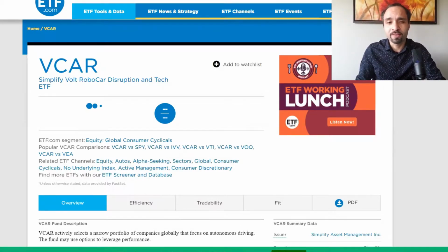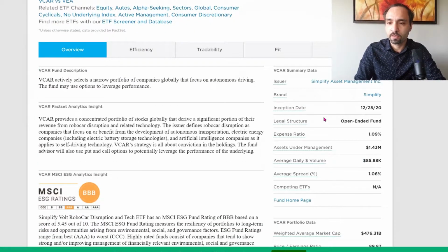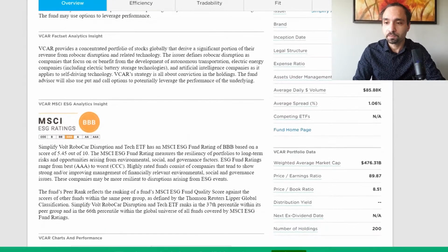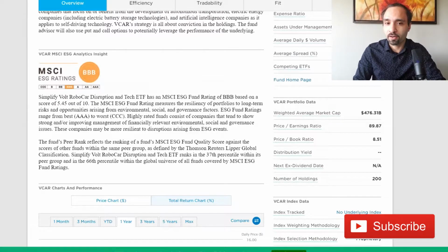And this one is with ticker symbol VCAR, or Simplify Volt RoboCar Disruption and Tech ETF. This ETF, as you notice some details here, was incepted in December of 2020. So it's not actually been open for that long. It's actually a mere couple of months. In terms of assets under management, this is a very new ETF. So that's why it only has $1.43 million assets under management. And the expense ratio is higher than the other ones that we've reviewed so far, with a 1.09% expense ratio. In terms of number of holdings, it has 200 different companies under its management.